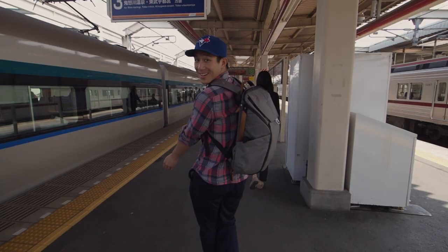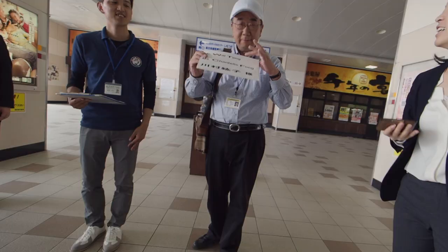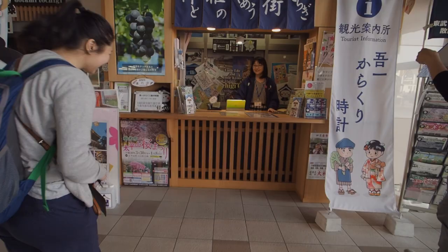A little over an hour later, we arrive in Tochigi City, where we're greeted by our local guides as part of the one-day citizen passport program. But first, about our English guide.